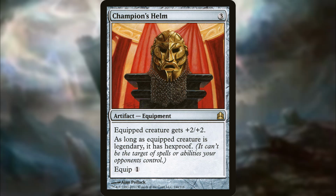And yes, the hexproof is specific to certain creatures, not all of your creatures, so it's not going to be as good as Swiftfoot Boots or Lightning Greaves, where they can give hexproof or shroud to any creature you equip it to. That's the main thing working against it, but again, you get a +2/+2, so it is a little bit different.